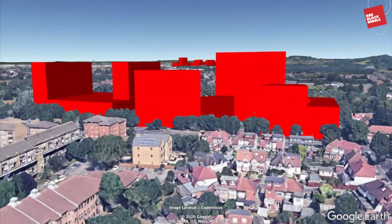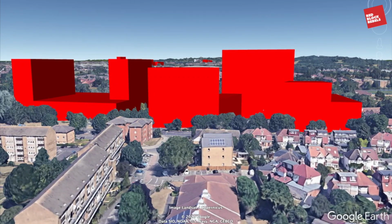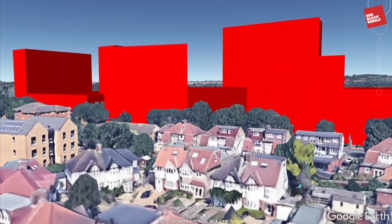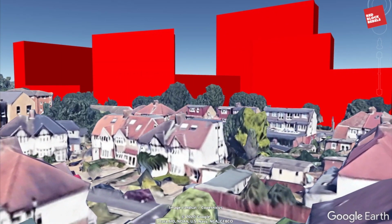Quite what Ealing Council will get from the deal is unclear. The last we heard, the developer had decided not to rebuild the leisure centre or provide any affordable housing. They'll leave that with the associated risks to the council.